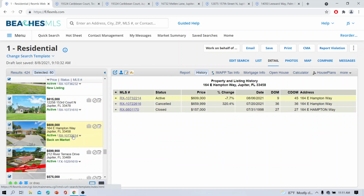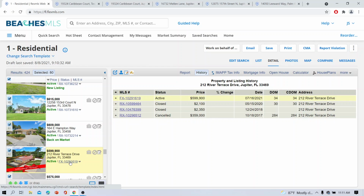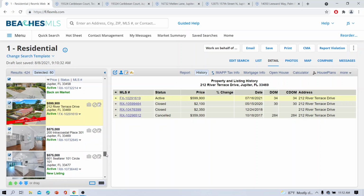Hampton Way. I totally remember one of these selling for $400, and I was like, how did that sell for $400? Because they were always in the 300s. Now they want $609 for the Hampton Way property. Oh, they paid $157 for it in 98. Now they want $609. Okay. They couldn't get $359 in 17, but now they want $599.9 in 21, and that is on River Terrace.